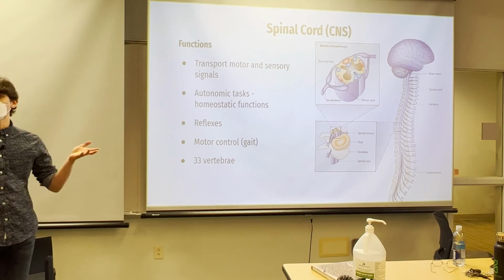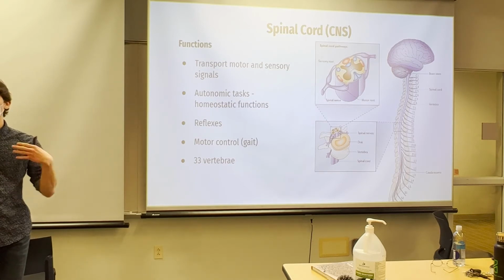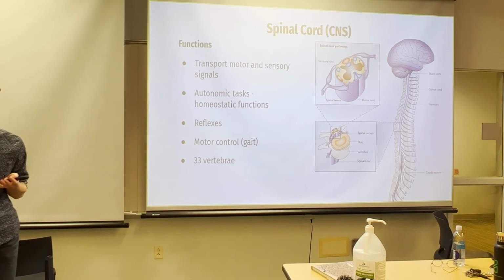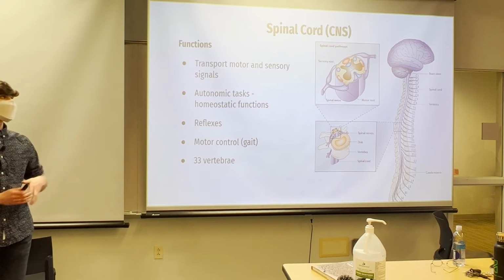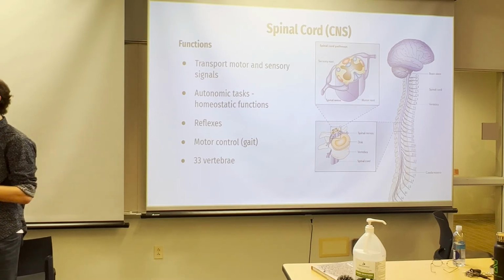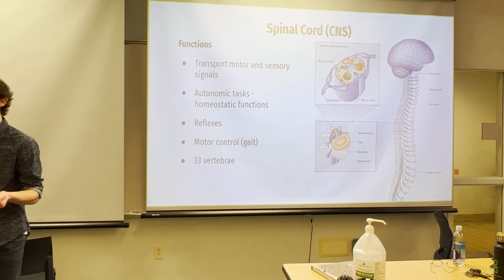But it does some other pretty cool things as well. When the brain says I want to move this leg forward, it kind of just determines the direction. I want to move this arm up, move it over there. But it's actually the spinal cord that's coordinating all of the muscles. The brain is not doing that. The spinal cord is coordinating all of the muscles to actually make that movement happen.